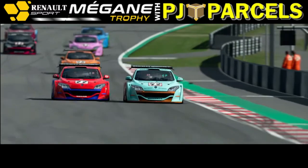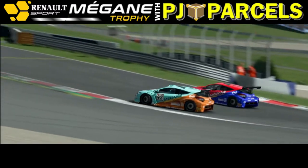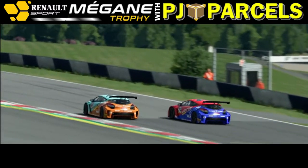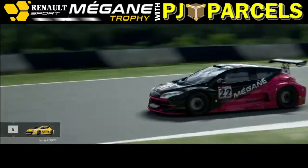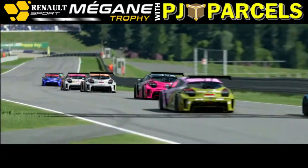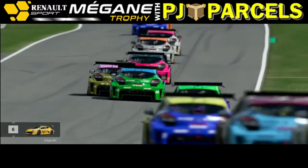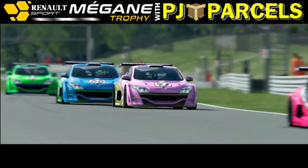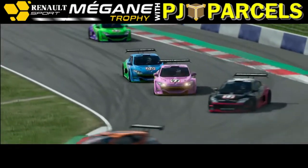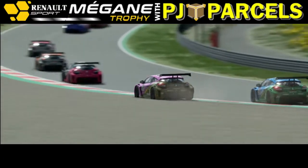We go back to the live action and we've got Jordan now up the inside of Ollie into the hairpin here at the Red Bull Ring Grand Prix circuit, the one the Formula 1 guys seem to use as well. Dylan holding his second place there from James, and Jamie with a fantastic start there, up into 5th place already, as you've got Ryan and Declan fighting behind. I can say Russell because his surname is Russell, but it is Declan.